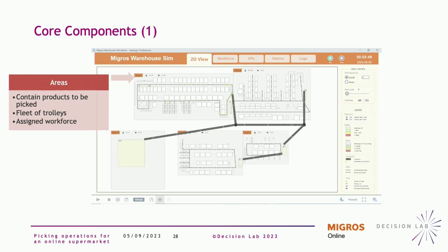There's a directional flow to the movement of products in the warehouse, which is reflected by the way you can see, well, it's quite small, but the way you can see that the conveyors have directions. And it means that areas have precedences. So for example, if a single customer order contains products from both area 5 and area 6, but area 5 is upstream, then the picking operations in area 6 can only begin when all of the products are finished from area 5, and then the containers and the products are transported to area 6.